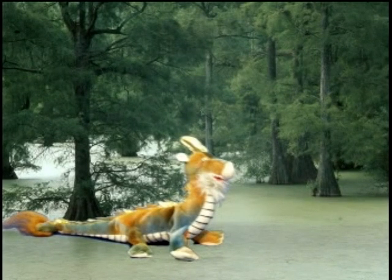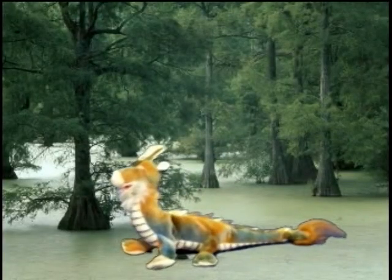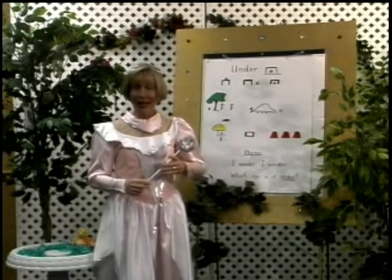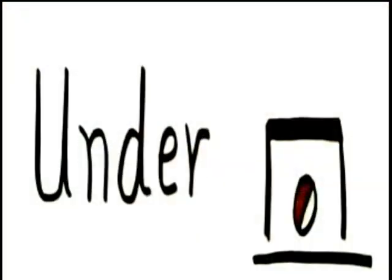Now just where is that princess? Oh yes, she's in the garden. Let's go see what she has for us today. Our story today is about the word under. Under means something is below.